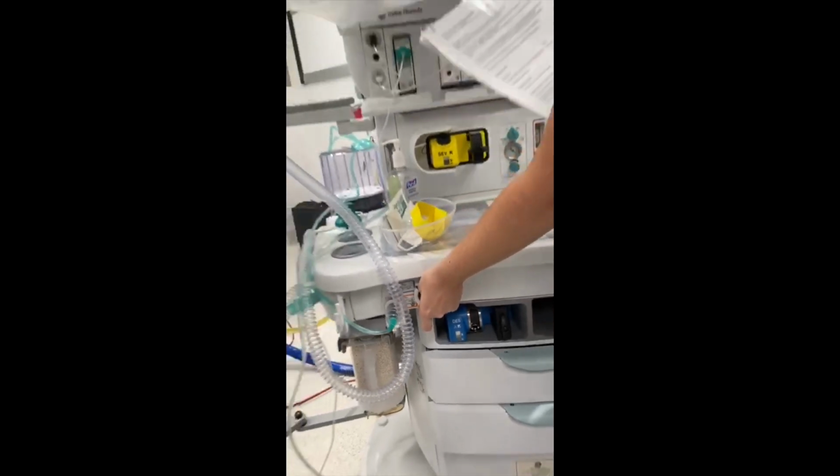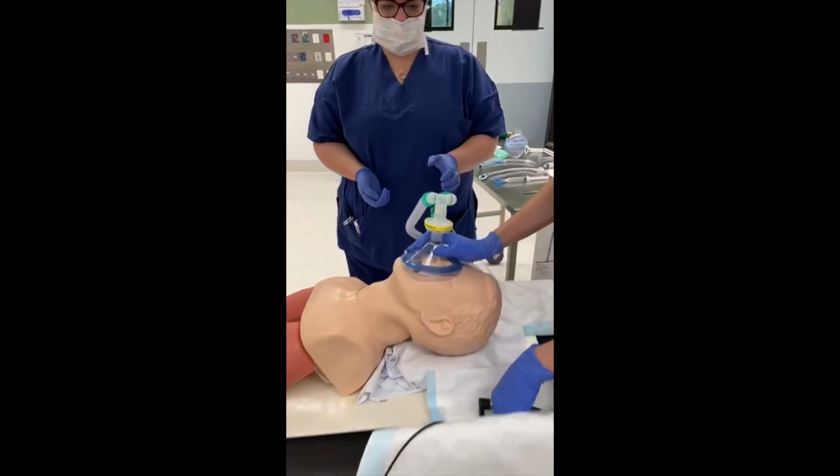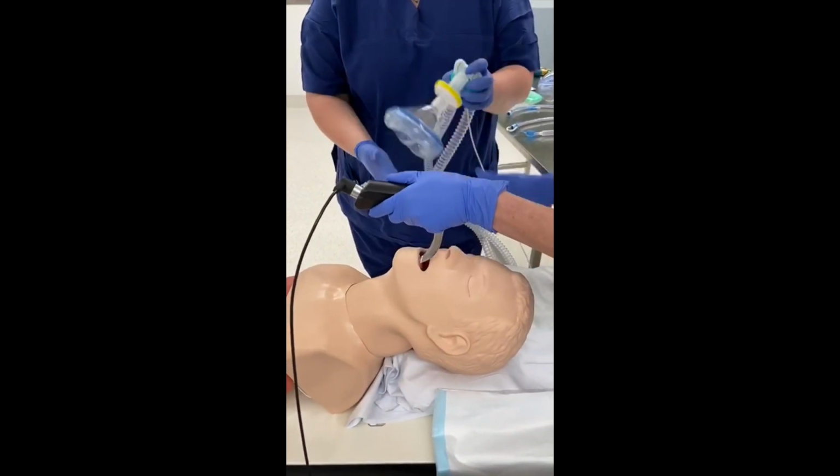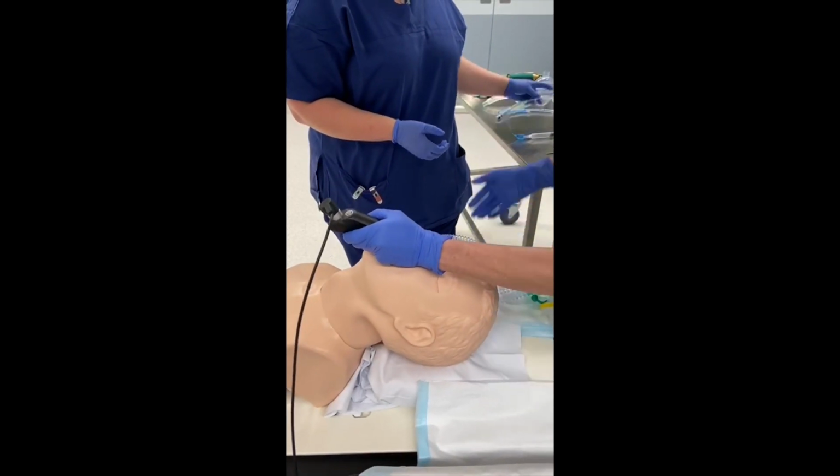Oxygen is off. You may now remove and discard your mask. Commence VL. Anaesthetic doctor, you are now in control until you announce connected circuit or failed intubation.